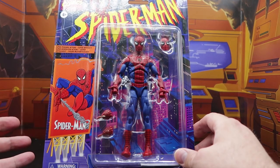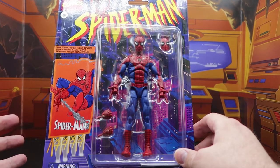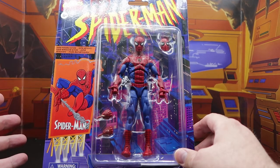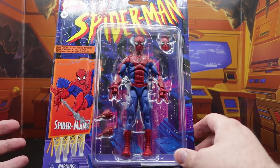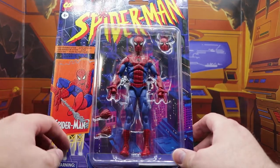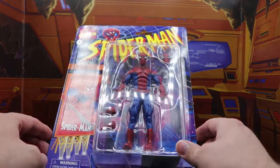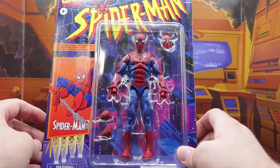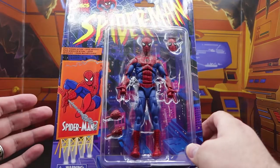I got tons of Peter Parker. I've got tons of Gwen Stacy with Mary Jane head, tons of the Green Goblin, some Mysterio, and Electros. Got all of those, but this was the first time I actually saw this guy, so I scooped him up, saying, wow. And it's a very nice Spider-Man figure. I mean, it's your basic Spider-Man.